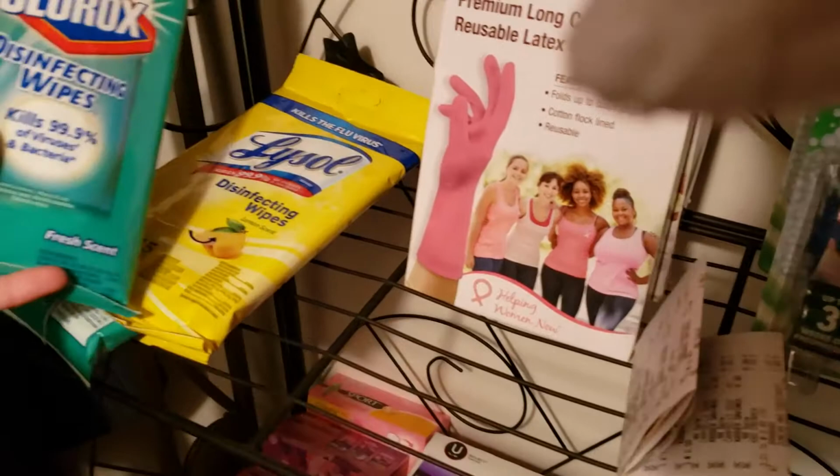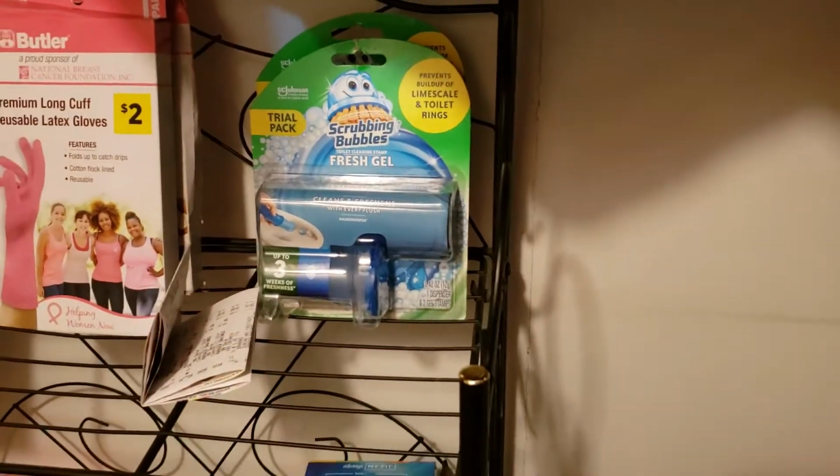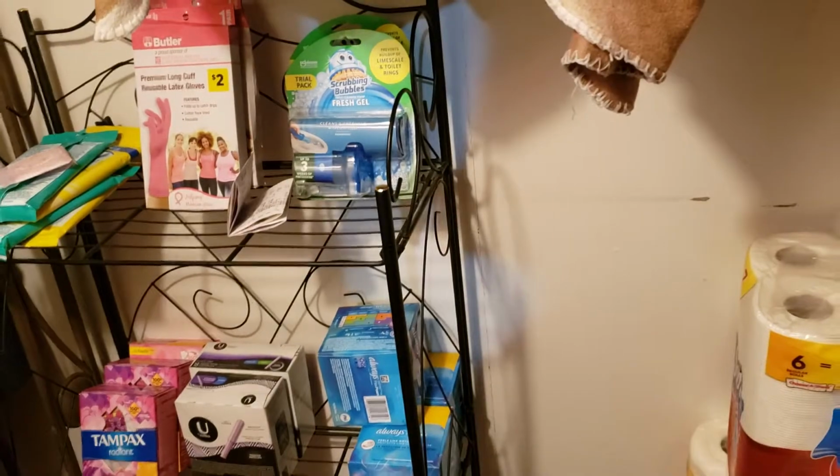These are the items from the Dollar Tree. And the coupons work for those, so I have a stack of those. And then these are from Family Dollar. I have two. They were originally $2 at Family Dollar, but I got them for $1.